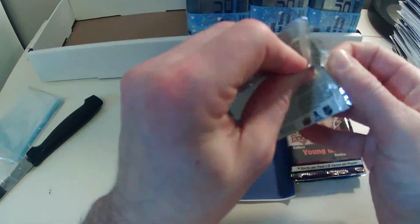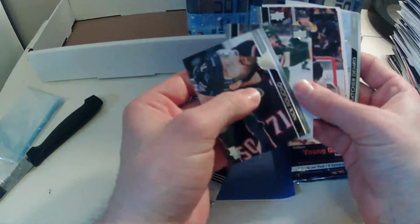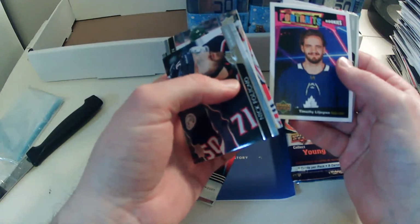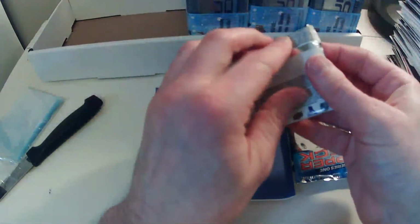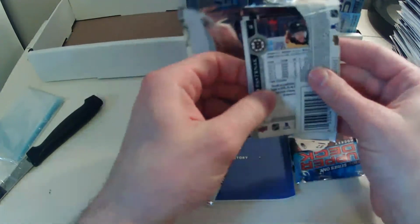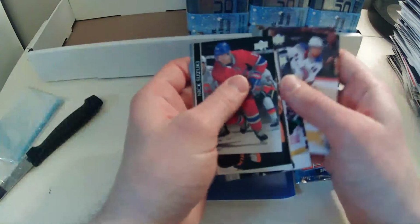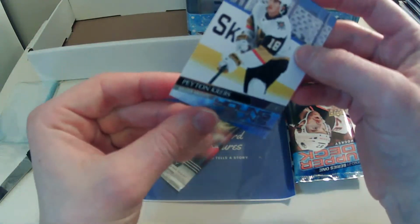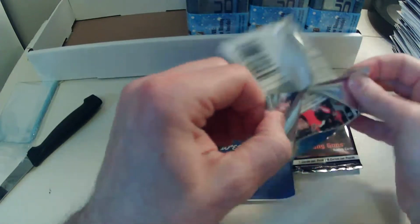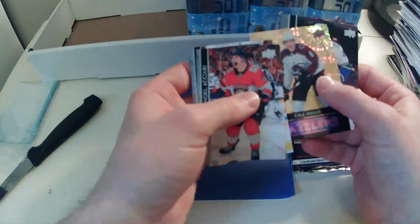All right, so this is a bit of a quiet box so far, so hopefully we can hit something nice. And we have a Timothy Lindgren Portrait Rookies. Peyton Krebs, Young Guns. I'm pretty sure we already hit one of those. And that's going to Ryan. And we have a Dazzlers of Cale Makar.